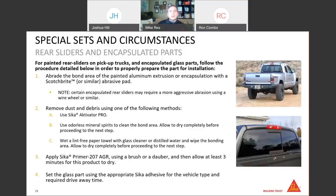Wouldn't necessarily want to use a power clean aid for this because we do want a little bit deeper abrasion, which the Scotch-Brite provides, for these parts. But start with an abrasion step. Really, I do want to point out that sometimes, especially on encapsulated parts, some of those are made from a very, very soft PVC rubber material. And that soft PVC material is just extremely difficult to get a good bond to. So when we come across these parts, the best thing that we can do is go heavy on the abrasion step. That's going to make all the difference in the world.